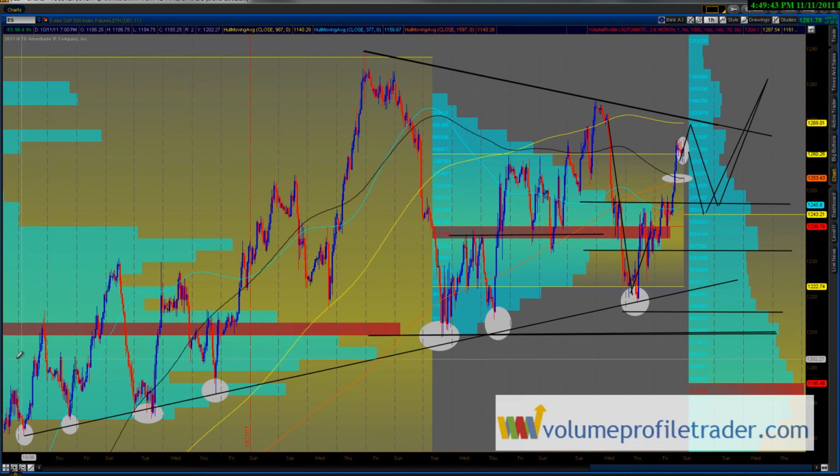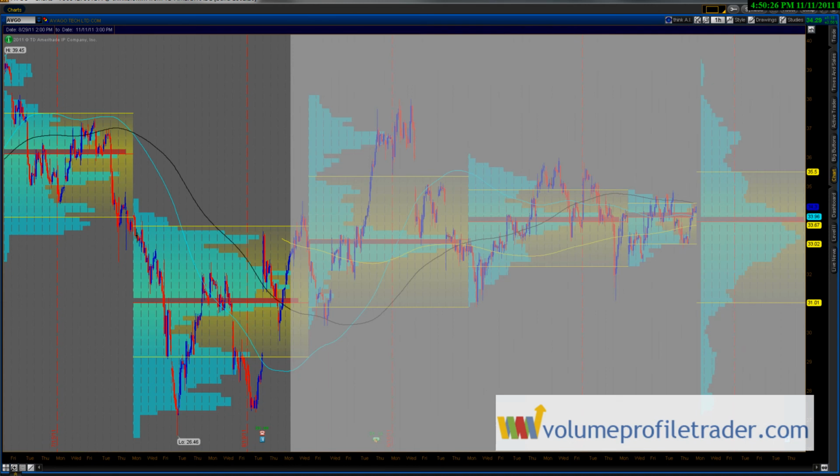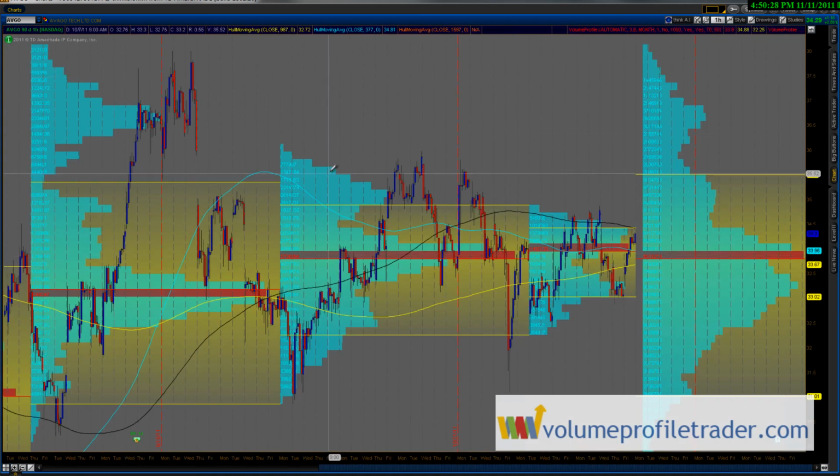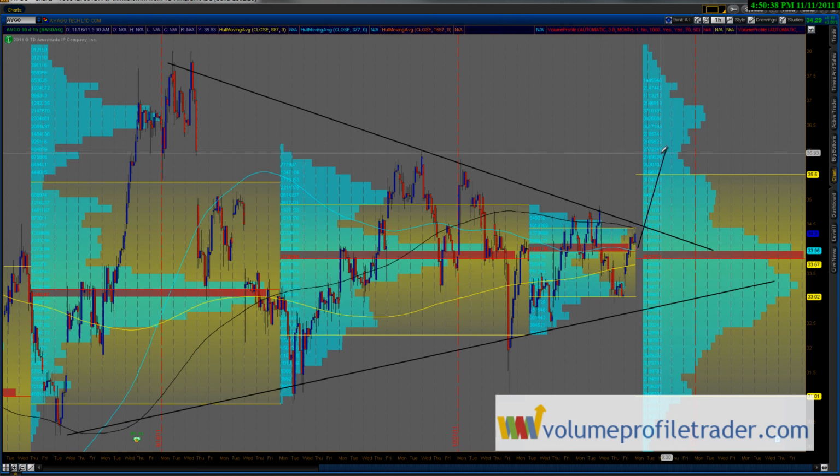So let's move on to other names and a few trading ideas that we have. Okay, I'm going to highlight Avigo Technologies, and the reason why is because I think it has a lot of potential. If you're not already long, I suggested this a couple of days ago, but what we're seeing here, generally speaking, is a little triangle pattern right at the point of control, and we're looking for a breakout to the upside.